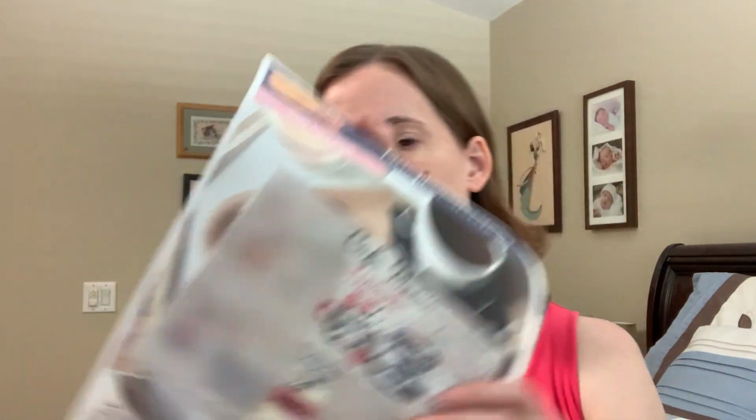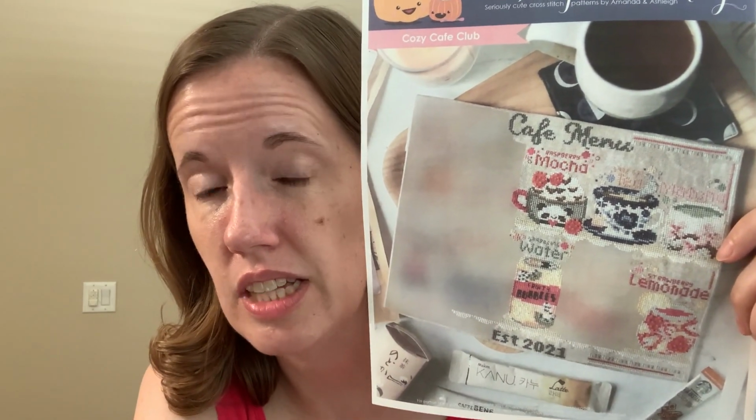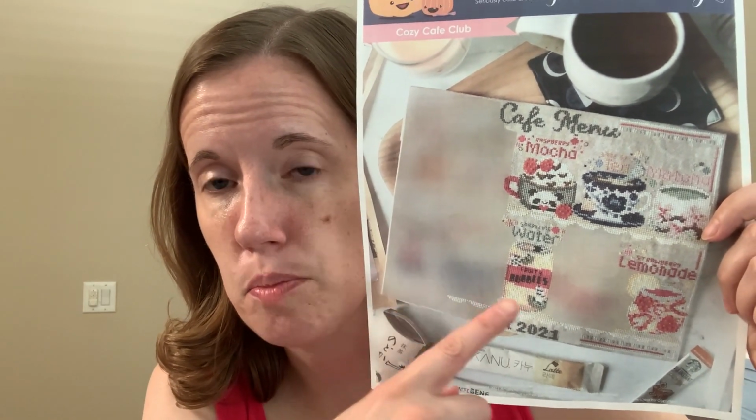from the Frosted Pumpkin Stitchery. This is their 2021 Mystery Stitch Along, and you can still jump in on this. There's still 5 parts left to go. It's a 10-part series. This is the 5th part they've released.